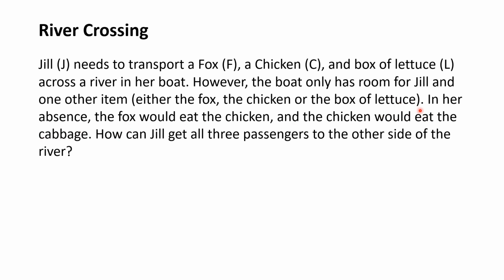And so far it seems okay. Here's where the complexity comes in. So in her absence, the fox would eat the chicken, and the chicken would eat the cabbage. So how can Jill get all 3 passengers from one side of the river to the other without having the fox eating the chicken or the chicken eating the cabbage? I'll give you the answer at the end of this lesson, so you may want to play around with this a little bit.